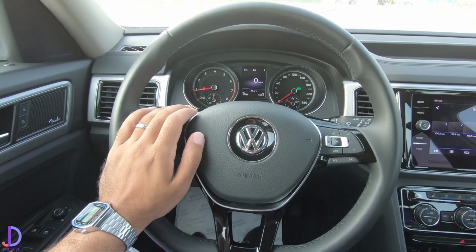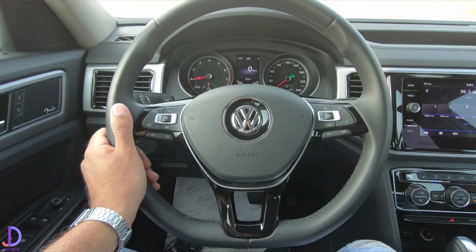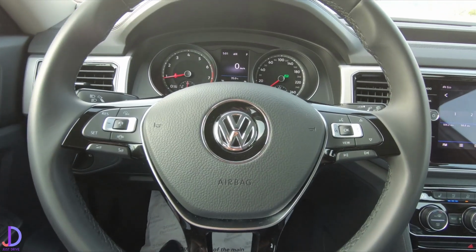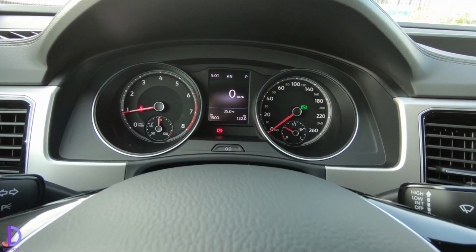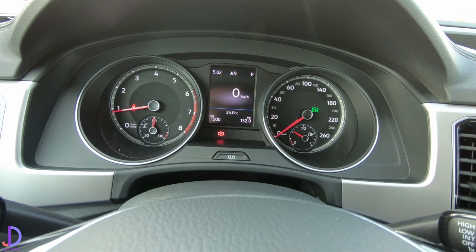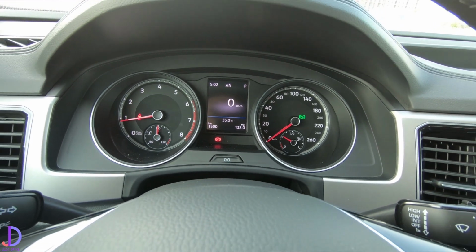Exactly. So the SEL model, as it's the highest of the range, comes with a leather covered steering wheel, and it does feel very nice. Well put together. You've got all of the buttons you need on the steering wheel: change the volume, set the cruise control, take calls, go through the settings, change songs. Between the two big dials for the RPM and the speed of the car, you have that center digital screen that will show you all of this information, whatever you're toggling through.